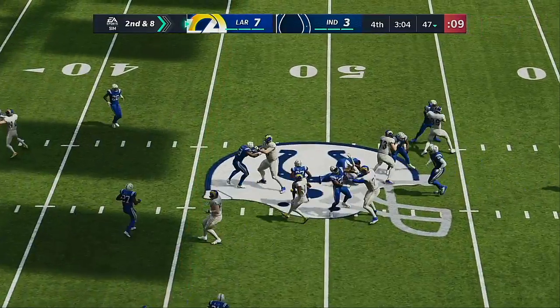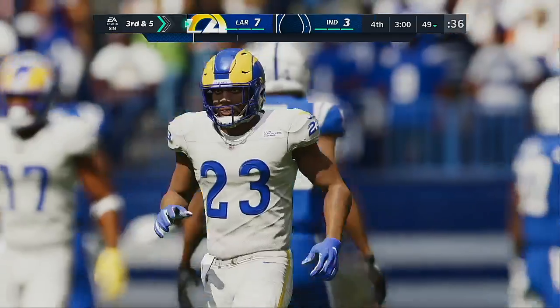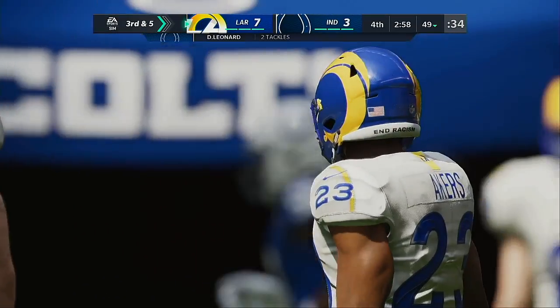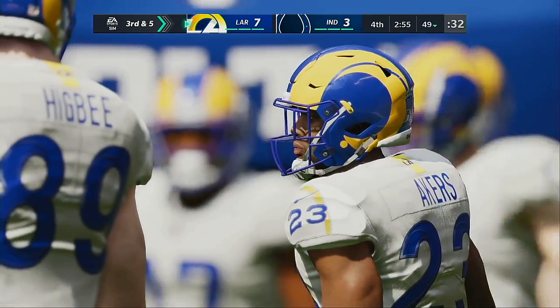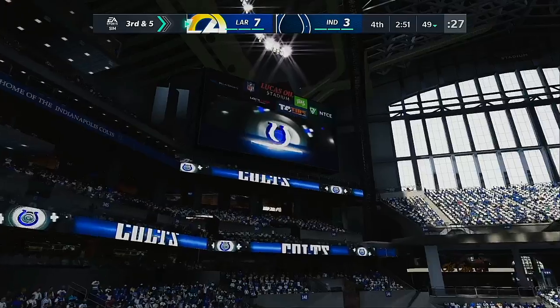Going right back to Akers. And down he goes at the 49, a 3-yard pickup. And this is an absolutely big third down that's been set up here, partner. And there's no other way to put it. The defense has to get a stop here if they have any hopes of winning this game.